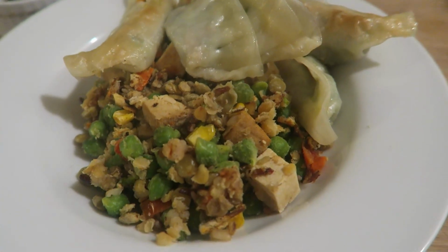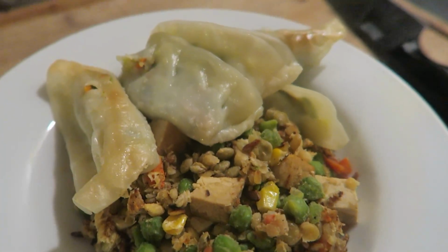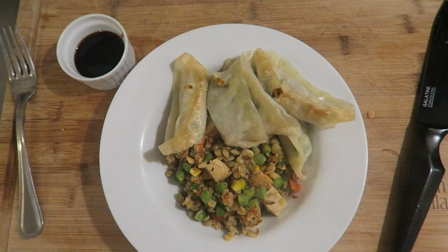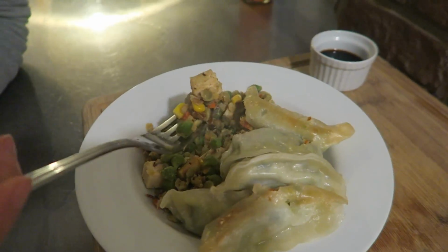All right, that's what it looks like. Smells good. Got the tofu cooked in there, the dumplings. I got a little thing of soy sauce to dip the dumplings in. Try this out. Totally unseasoned, nothing on it. See how you like it.